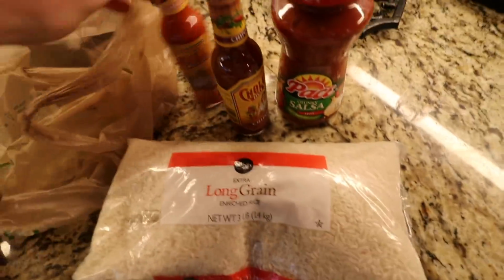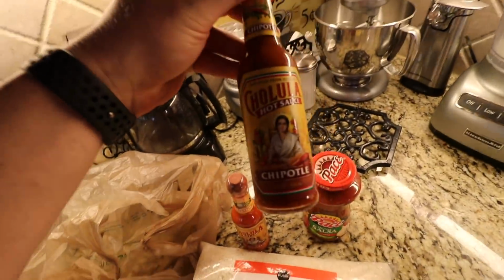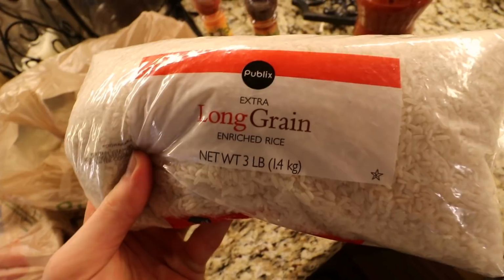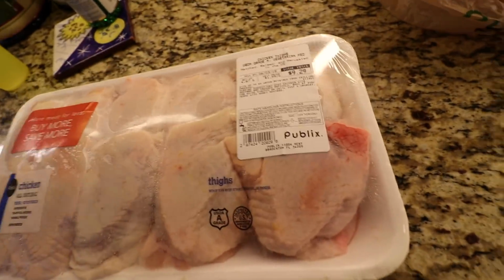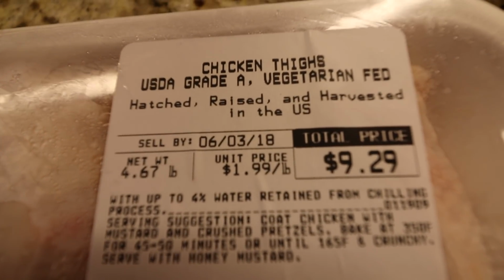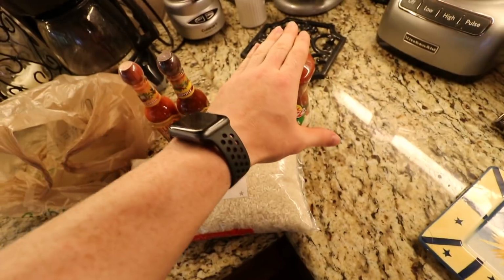If I can pull this dang rice bag out. So we have hot sauce. We have hot sauce again. This is by far the best hot sauce that you can buy. Cholula, Chipotle, and we have chili garlic. This stuff is absolutely amazing. We have long grain rice, 3 pounds, that's for dinner. And we have chicken. Chicken's the cheapest meat pretty much here in Florida. So that is 4.5 pounds valued at $2 a pound. So that is dinner, dinner, dinner, and breakfast.